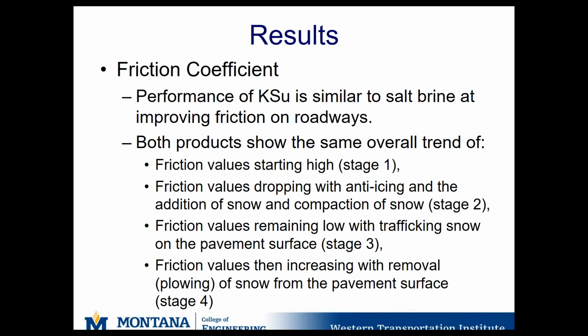roadways. Both products show the same overall trend of friction values starting high on the pavement at stage 1, and then friction values dropping with anti-icing and the addition of snow and compaction of snow at stage 2. And then friction values remaining low as the snow is trafficked on the pavement surface, and then friction values then increasing after plowing of the snow from the pavement surface.